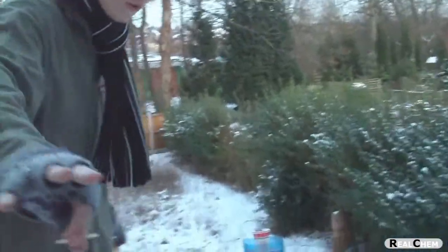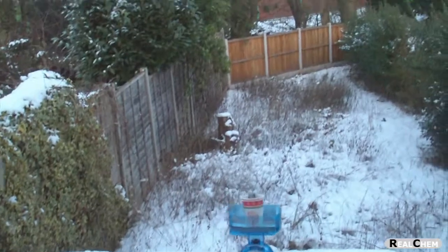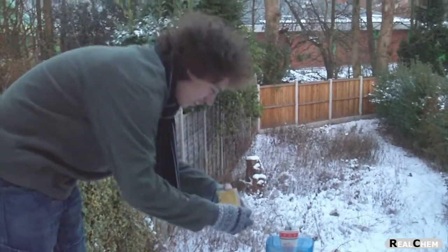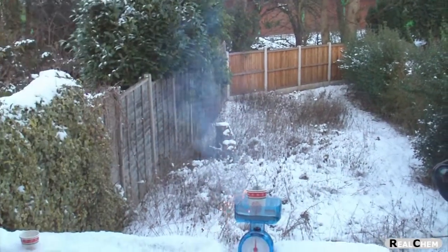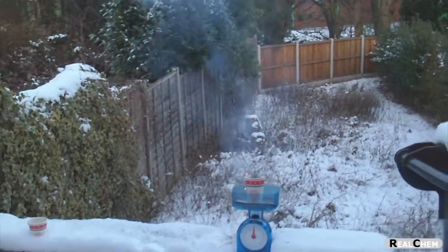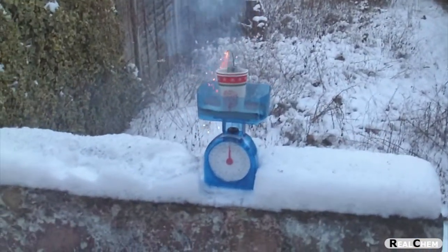Right then, we're actually going to light this 33-gram uncored rocket with a match. Everyone ready? We're going with a match this time. Will it CATO again? I do hope not. We want thrust this time, so I'm going to go a bit closer, watching.